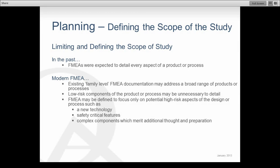By focusing on what's different about this product, your team can really start brainstorming about what could possibly go wrong with that new technology, the new safety feature, and then more importantly, ways to mitigate those risks or ways to reduce the likelihood of occurrence for those products.